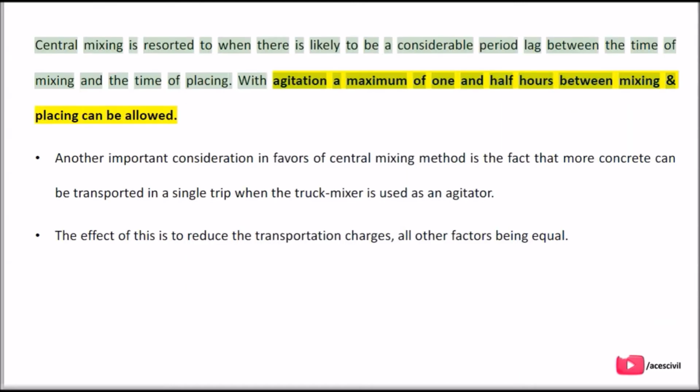Central mixing is resorted to when there is likely to be a considerable time lag between the time of mixing and the time of placing. With agitation, a maximum of 1.5 hours between mixing and placing can be allowed.